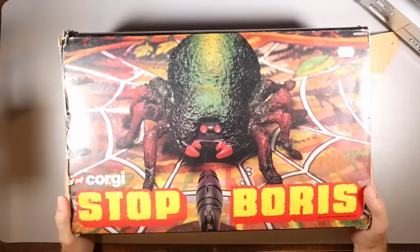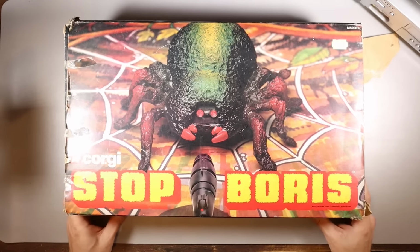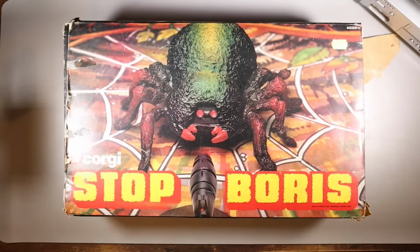So then, here is our Stop Boris. It's a little bit tatty, as we can see, but we'll take a look around the box in a second. For now, let's take a look at the eBay listing.